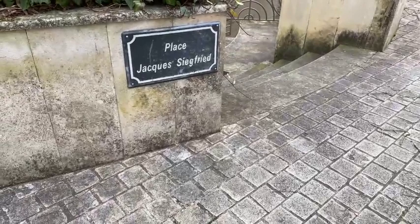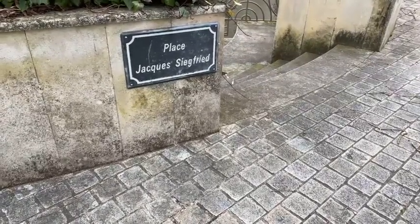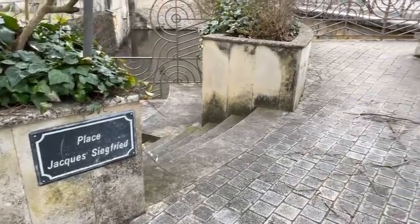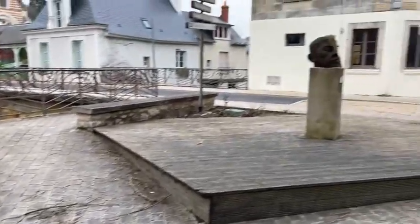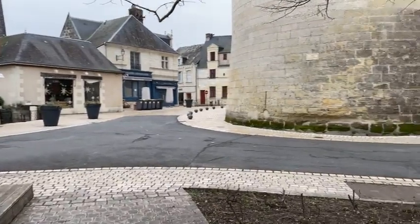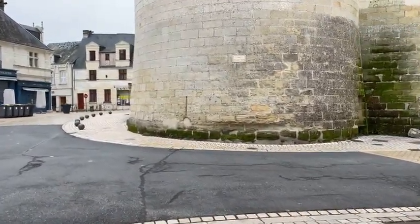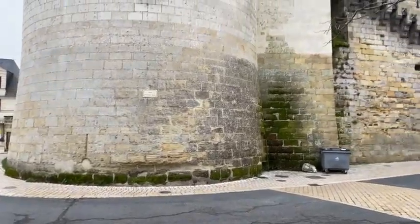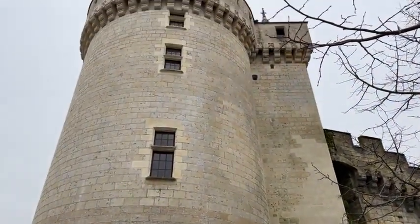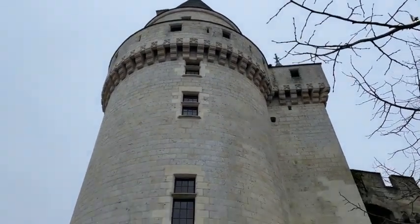Mr. Jacques Siegfried lived in the Alsace in the 19th century. He was a very successful industrialist. He came here while visiting the Loire Valley, fell in love with the chateau, and spent the following 20 years and his considerable fortune restoring the chateau. He's the one who fixed the drawbridge. He's the one who accumulated an incredible collection of medieval furniture as well as tapestries. I wish you could see the tapestries inside this chateau, some of the nicest I've seen. So a tribute to Mr. Siegfried.